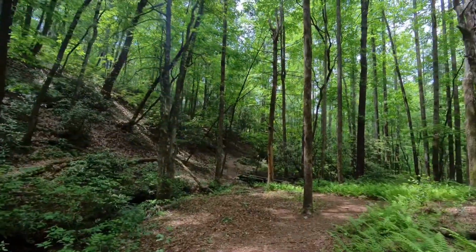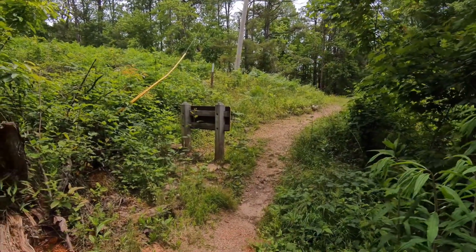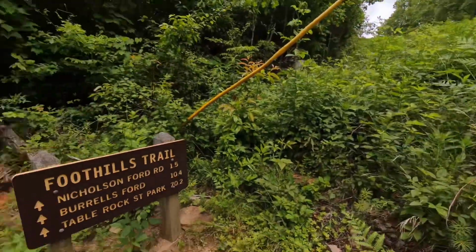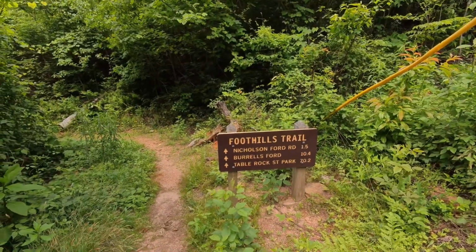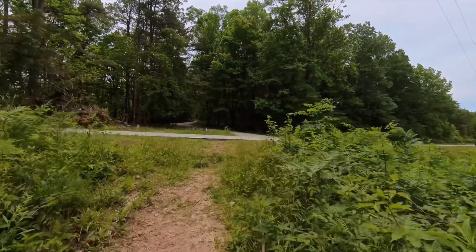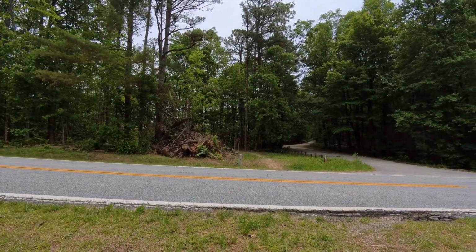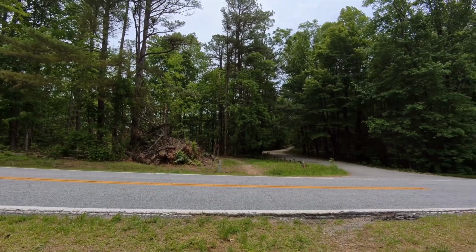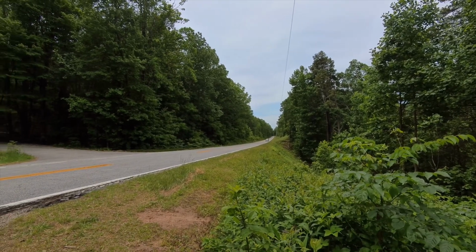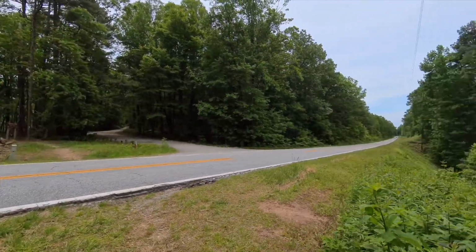Harvey Falls in the house. So we have finally reached this sign right here. This is where I was parked right over there when I did the other video that carries on from this point. This is Highway 107, I believe. It doubles as a racetrack, as you can see.